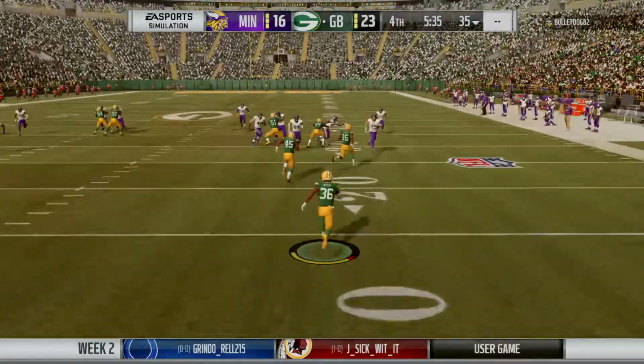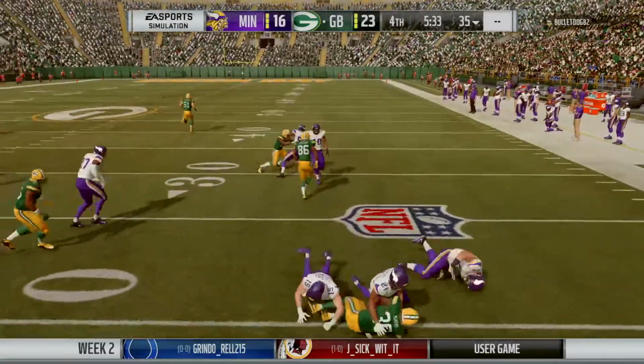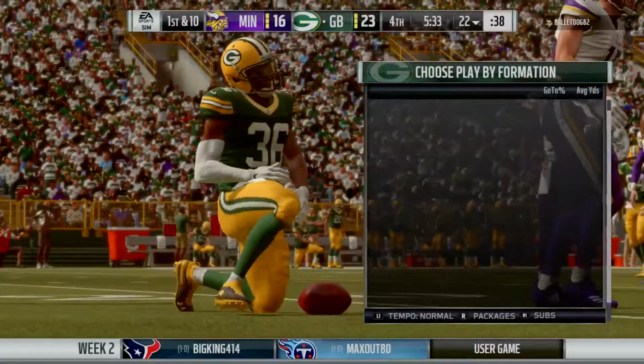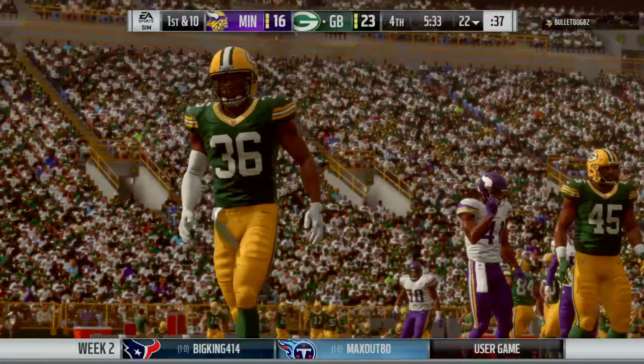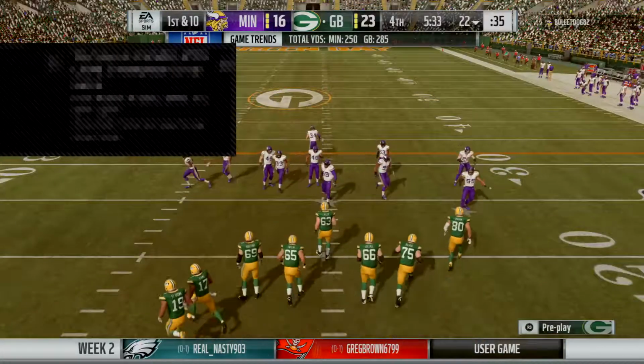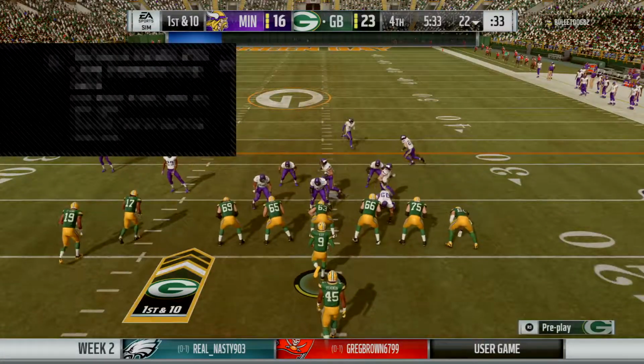Now it's Murphy, and he'll get it up past the 20 to the 22-yard line. And Green Bay getting ready to go as they take the field. And they had compiled a pretty long drive last time. Unfortunately, though, it ended with no points after the missed field goal.